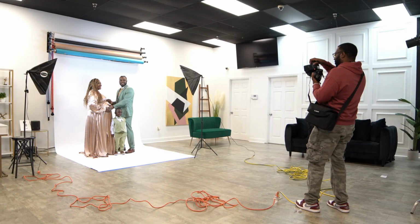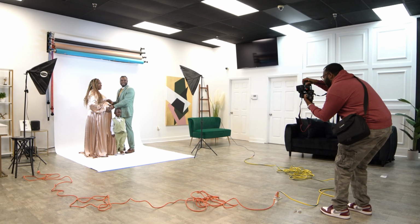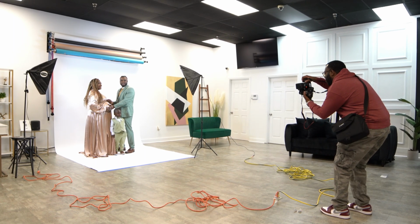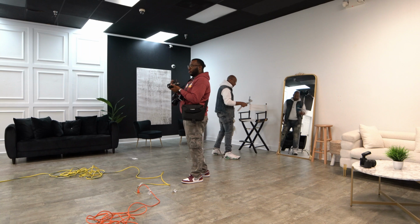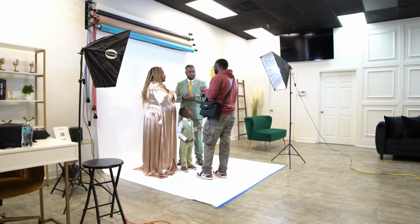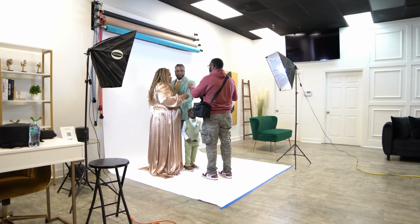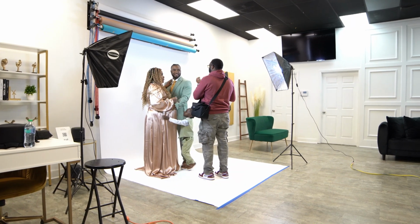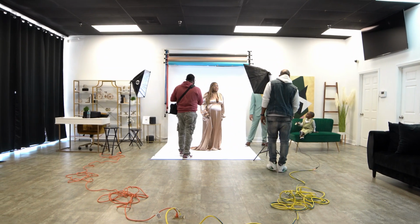The photographers, they came in, they have a wonderful set of clients. They chose some great colors and it looks very well. One thing about being an effective photographer, you have to know how to interact with your clientele, and homie in the back is getting the BTS as well. You know what I'm saying? That's an added bonus, that's a plus. But you have to know how to instruct your client to capture the pictures and to capture the vision that they have as well.